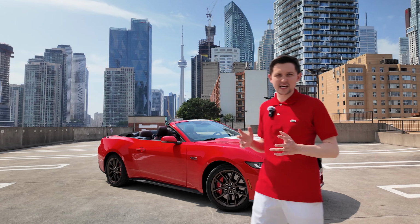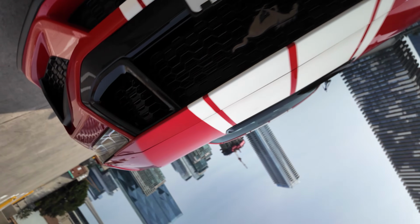Today, my wife is having a pretty special in-person ceremony where she's going to get her Canadian citizenship. And to mark that special occasion and make that day a bit more special, I decided to drive her there in this.